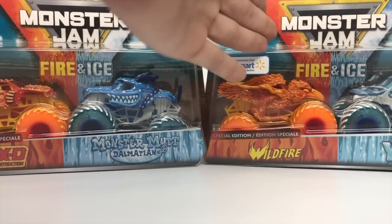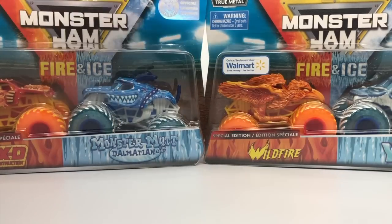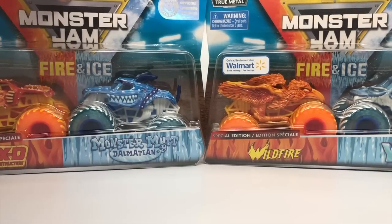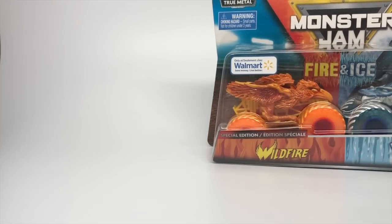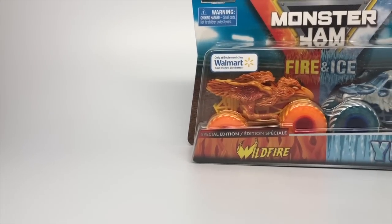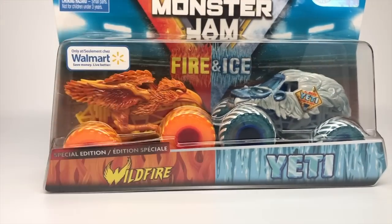And today we're going to look at the Wildfire and Yeti because I think it's the most interesting one, but I will take a look at Dalmatian and Max D later this week. So look out for that review in the coming days. We're going to start here with the Wildfire and Yeti today. By far, probably one of my favorite packs of this year, and I am super excited. I went out to Walmart looking for this. I've been waiting for these to arrive in my stores, and sure enough, they finally have.